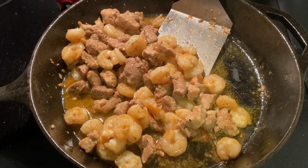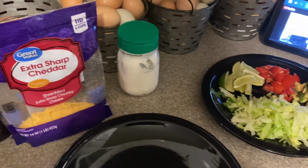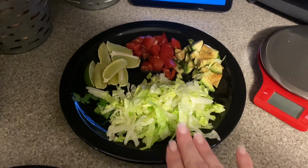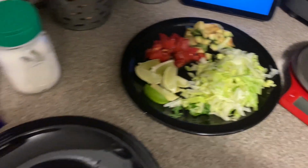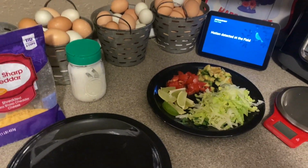Trev and Chris will have a combination of pork and shrimp in theirs, more shrimp than pork. I have some sharp cheddar, some sour cream, ranch if someone wants ranch. Lettuce, tomato, avocado, some lime. I'm going to squeeze some lime over it, some fresh parsley, and then I'm going to grab the broccoli slaw out of the fridge, and I will show you once everything's plated up.